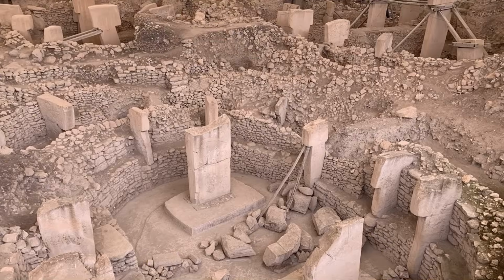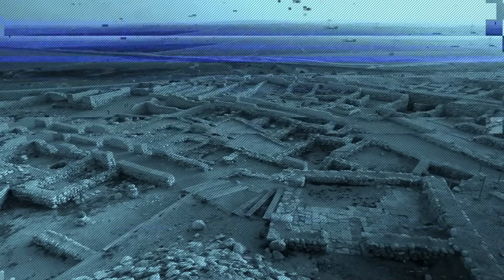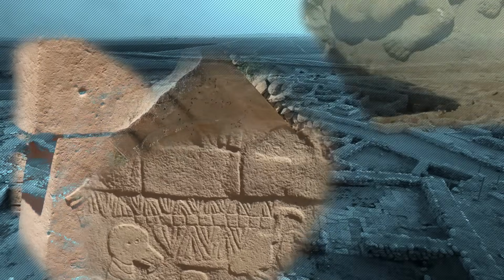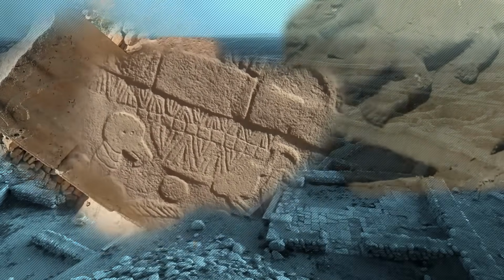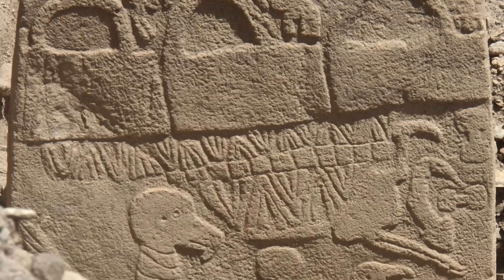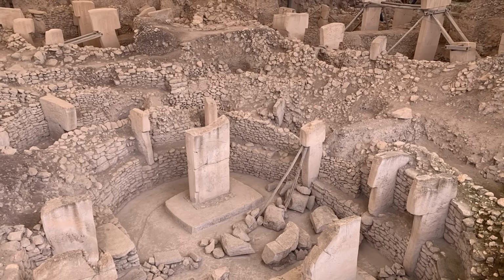Some pillars are plain and simple, while others are like works of art with intricate carvings. Foxes, scorpions, and vultures come to life, crawling and twisting on the pillars' sides. But it's not just animals depicted on these stones. Some pillars have abstract shapes representing humans, and even small carvings of clothing items. Some of them even have belts.